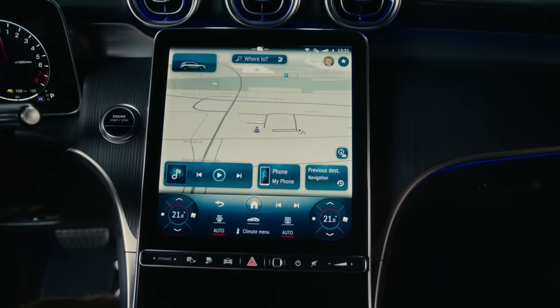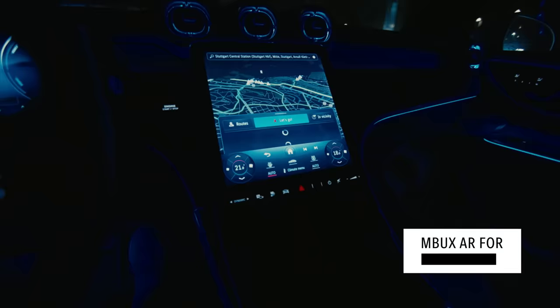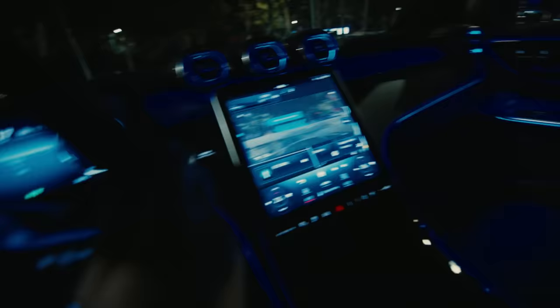The thing I really like about the full-screen navigation is that it is super simple to use, and getting from A to B is going to be really, really stress-free. It also has augmented reality, which shows you road signs and directions on the screen. How cool is that? Of course, the new GLC comes with the MBUX voice assistant, which helps with day-to-day queries.